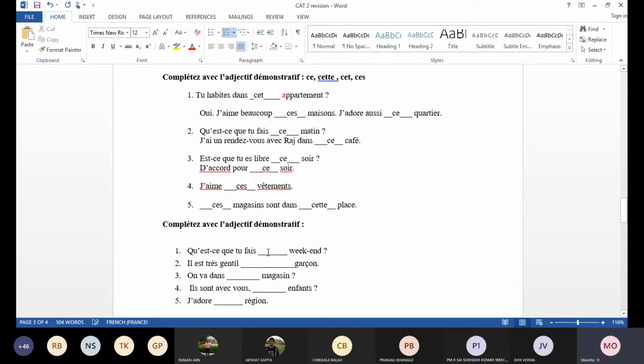Fine then. So we'll proceed with the next one, which is similar to the one that we did right now. So weekend, ce weekend. Garçon, ce garçon. Magasin also would be ce magasin, enfants plural, so ces. And régions, ending with ION, so it's feminine. That's all. Any questions in this?